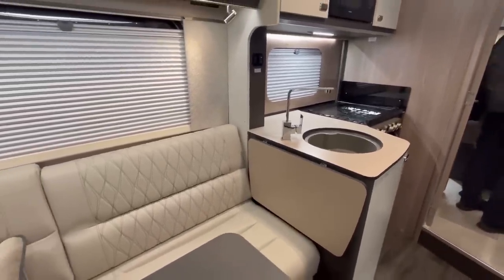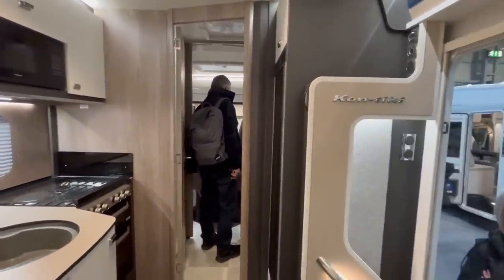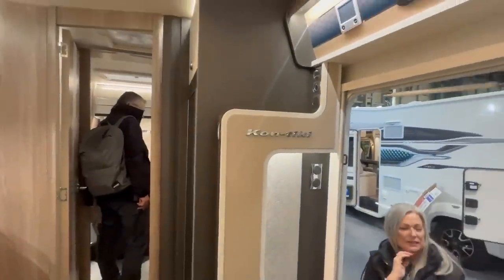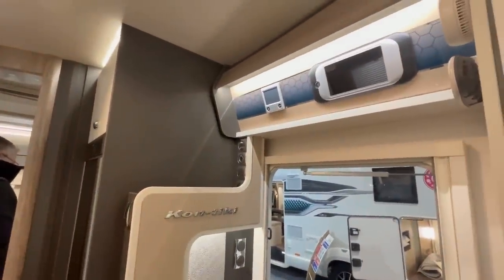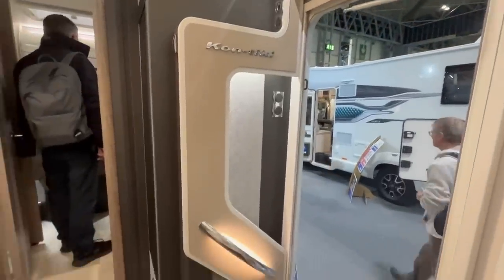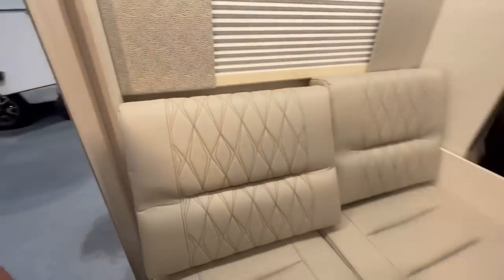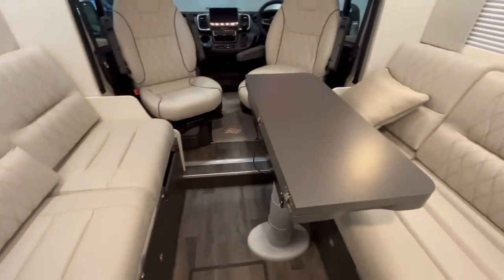I like these because they're quite big. There's a fixed bed down there and storage underneath. Again, control panel above the door, typical Swift. Yeah, it's lovely, but a small seating area at the front, and it's just not for us.